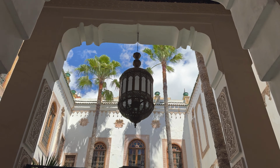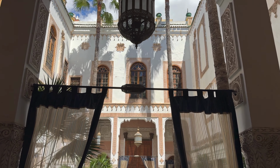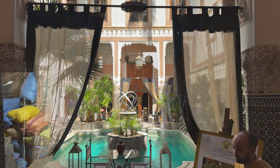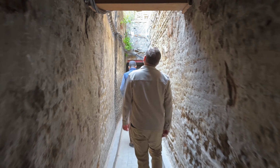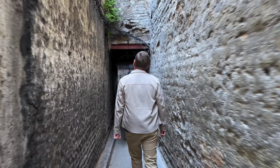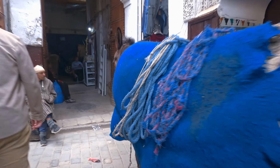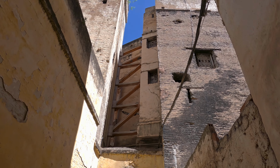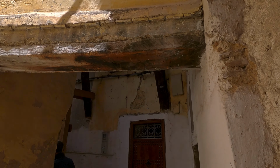The Medina of Fez, known as Fez El Bali, is the oldest part of the city and a UNESCO World Heritage Site. Founded in the 9th century, it is one of the world's largest car-free urban areas, characterized by its narrow winding streets, bustling souks, and historic architecture. With over 9,000 alleyways, the Medina is a labyrinthine network where visitors can explore traditional Moroccan life, artisanal crafts, and vibrant markets.